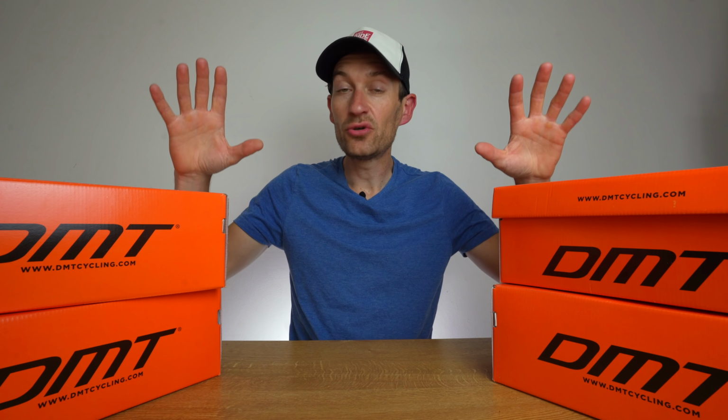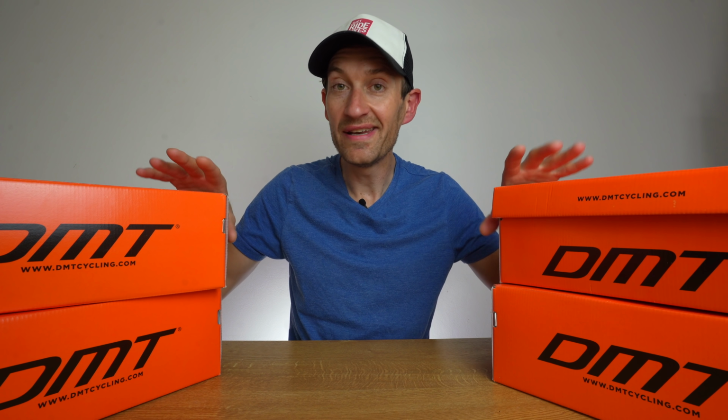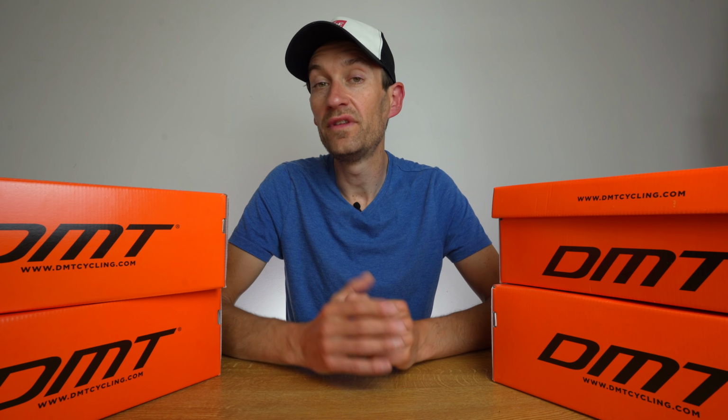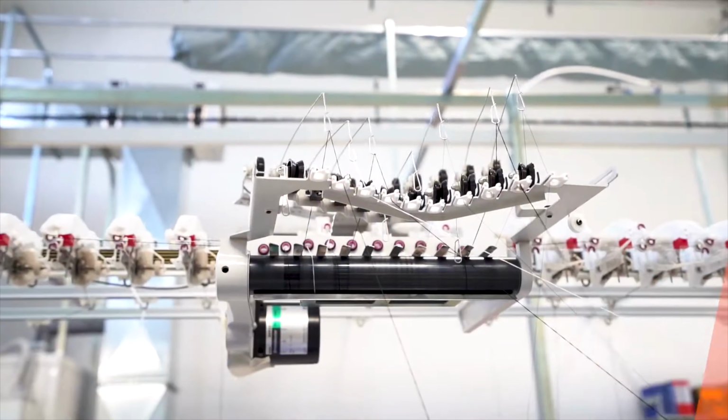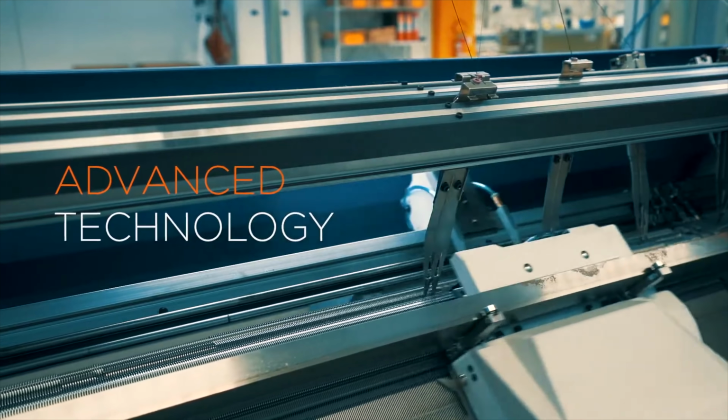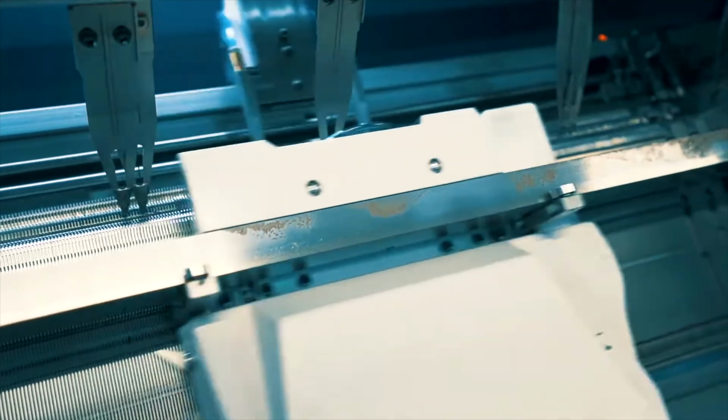Okay, put those to one side and let's dive in to the DMT shoe range. Before we do dive into a closer look at these shoes here, hidden away in these boxes, a bit more about DMT, just in case you're not that familiar with the company. DMT has been making footwear for over 40 years and is a company passionate about seeking the best performance by innovative technologies. The company has worked with many top athletes over the years, and all this experience has helped it to make some of the best high-level shoes, good enough to win the Tour de France.